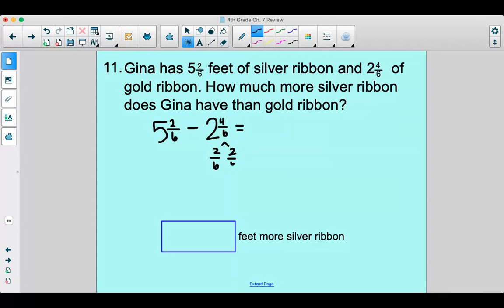Okay, I'm going to guess that a lot of you are probably going to change this into an improper fraction. Or maybe you'll change the 5 into a 4, so like borrowing, and then move 6/6 over here. So let me explain that a little bit more. We're changing the 5 into a 4, and then we're going to pull out a 6/6 because that makes 1, right? So that's still equal to 5. Now, I just want to take this 6/6 and add it to my 2/6 over here to make 8/6. That way, I don't really have to think about borrowing and all that stuff when I'm over here.